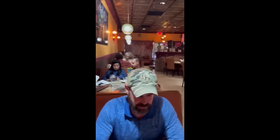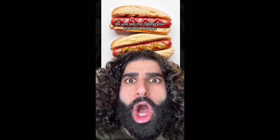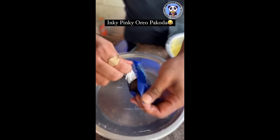We were sure to try some desserts as well, and we asked for the two most popular ones. The first one were these fried donut balls that were- Fried donut balls? Those are gulab jamuns, not fried donut balls. Do you see me calling your precious hot dogs garam kutte? Or your meatballs Joe Biden ki tete? Or your fried pickles tale hue gore pakore ke lore?